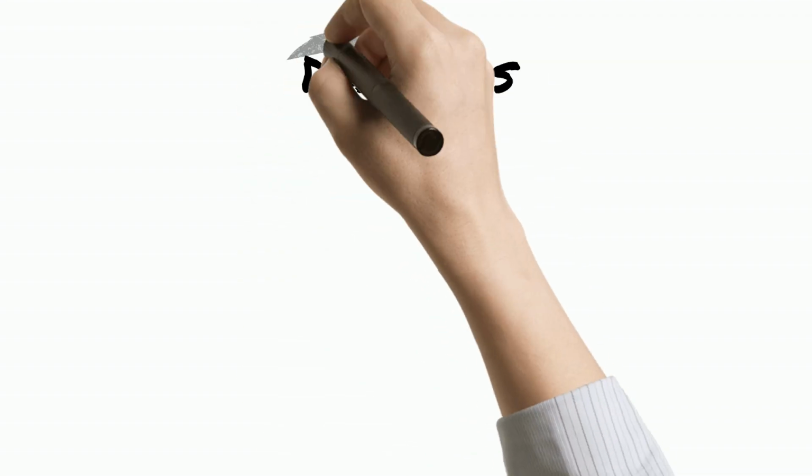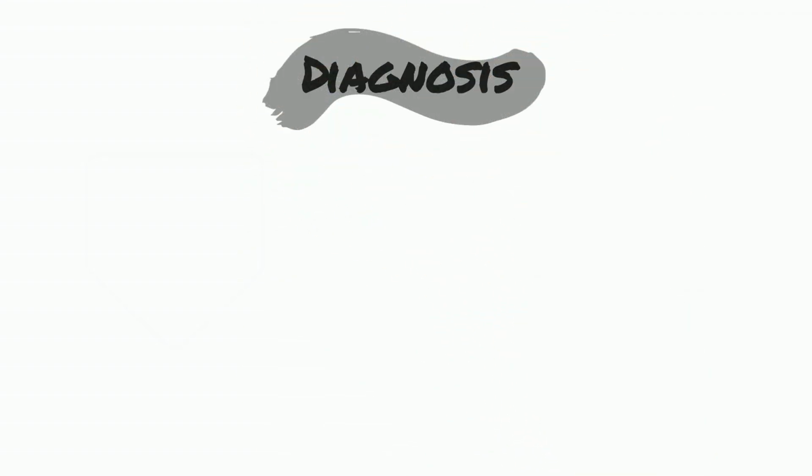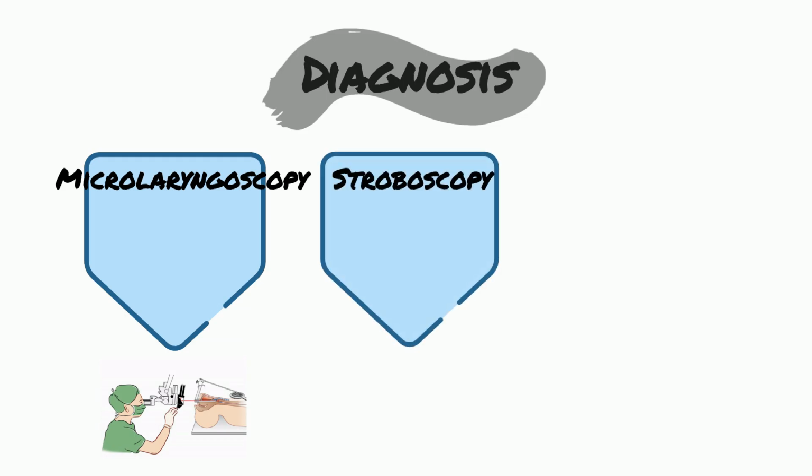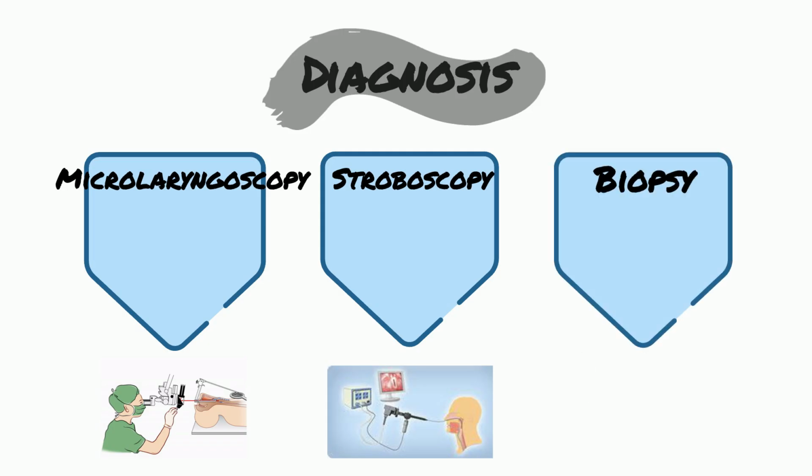A vocal cord polyp is diagnosed by using microlaryngoscopy. However, stroboscopy can also be done, but it is not necessary, in which it acts as a complementary test. Biopsy can also be done.